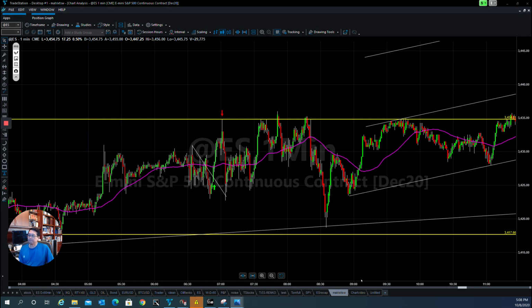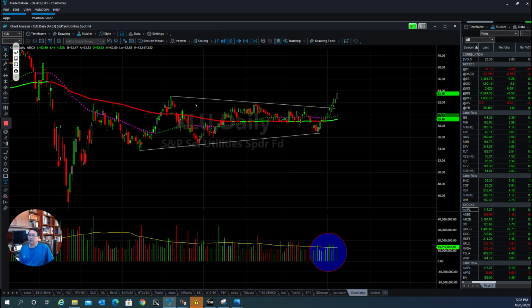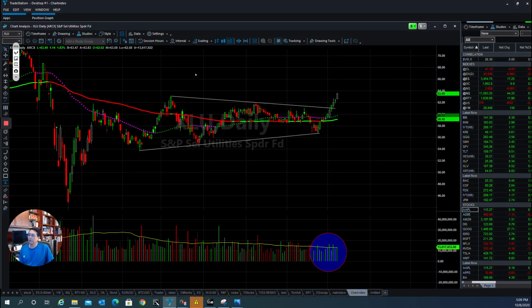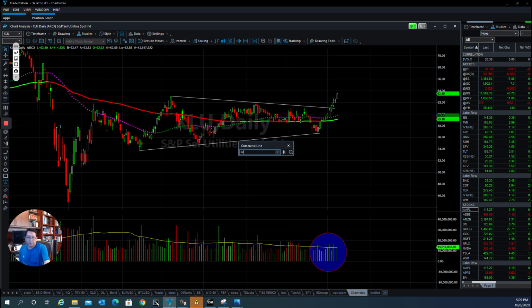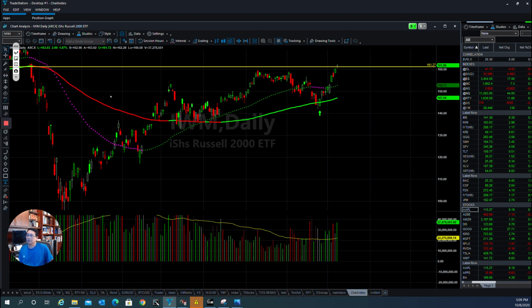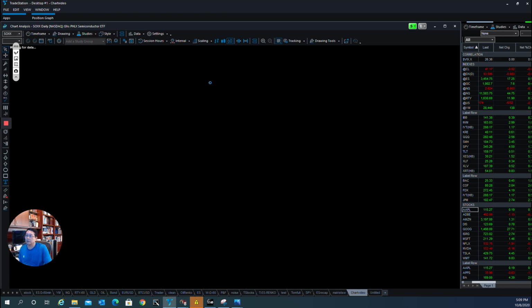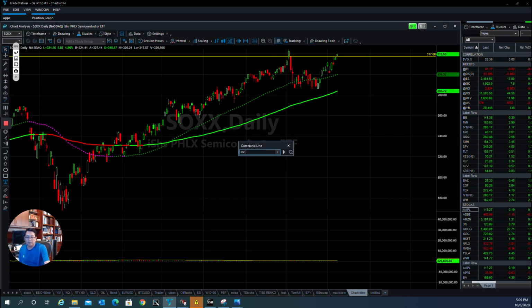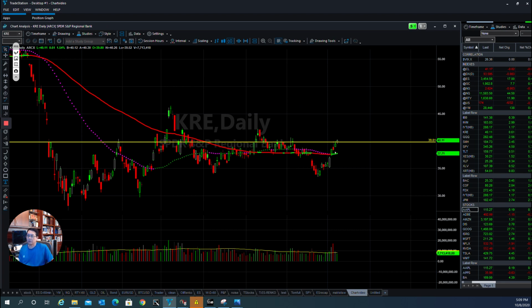If you look at a lot of the stocks that we have been following, look at the S&P 500 and the XLU, the utility SPDR. If you followed me on the weekend, this one continued to push to the upside with very strong momentum. Another one is IWM. It also tried to get through the resistance line here, and in the last couple of days it continued to push to the upside. And semiconductor, SOXX, also tried to punch to the resistance level right now. And KRE, the regional bank, also tried to find a way to go higher.